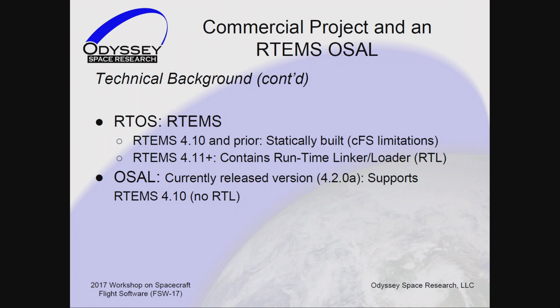And so our customer wanted to go with RTEMS, and they really liked the idea of the Runtime Linker that was introduced in RTEMS 4.11. The OSAL that is currently released supports RTEMS 4.10, which doesn't have the RTL. Alan Cudmore started taking a crack at the RTL a while ago, and our customer asked us to see if we can get in and pull this together for them, because their schedule was going to be drastically to the left. And so that's what we went ahead and did.